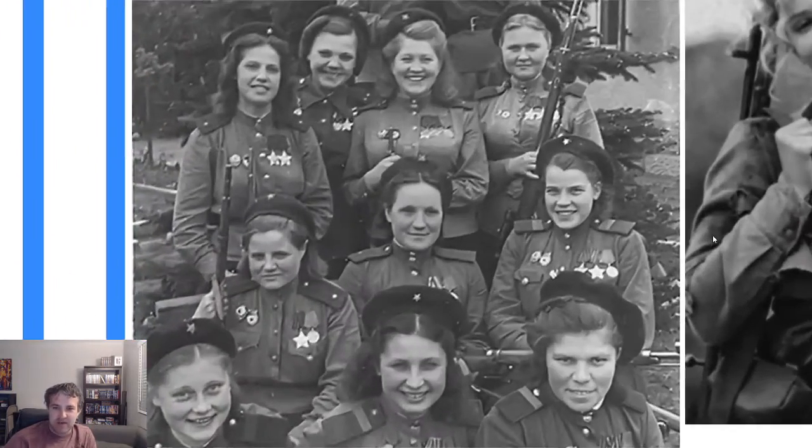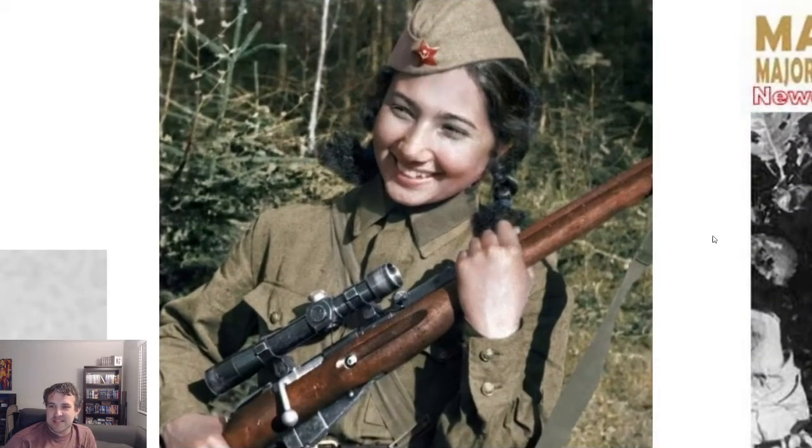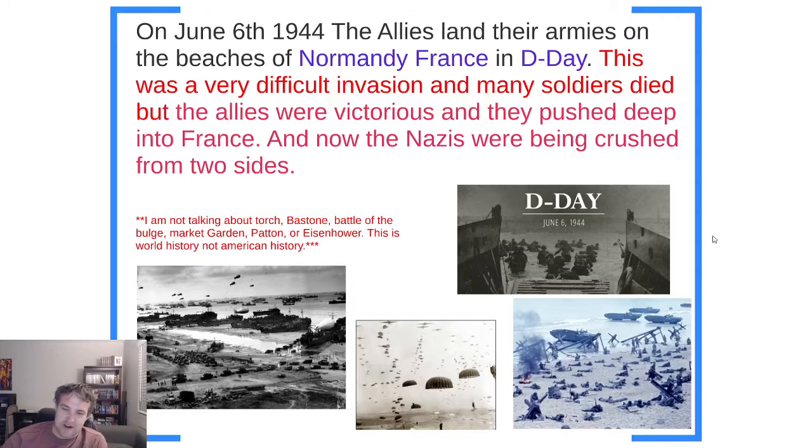So here's Soviet women fighting the Nazis, making it happen. Soviet girls getting guns, fighting back, serving in the military. Good job, Soviet Union. Okay, and I've already referenced this a little bit.